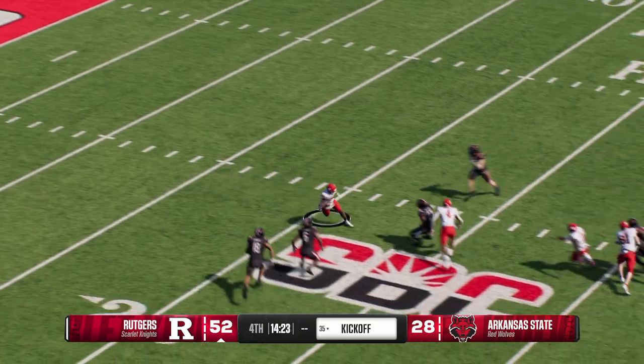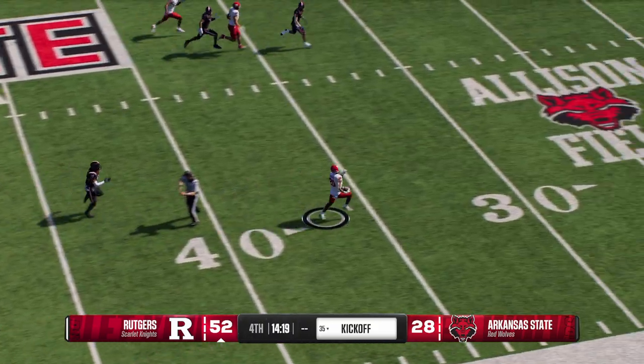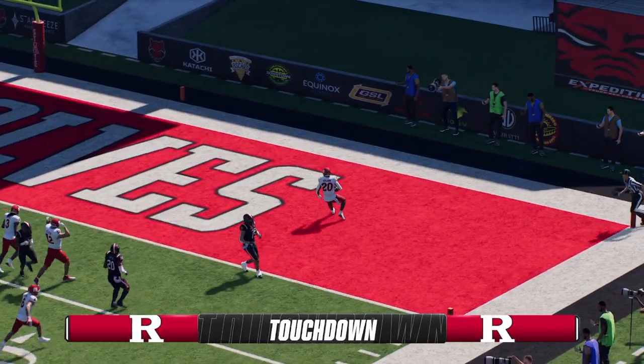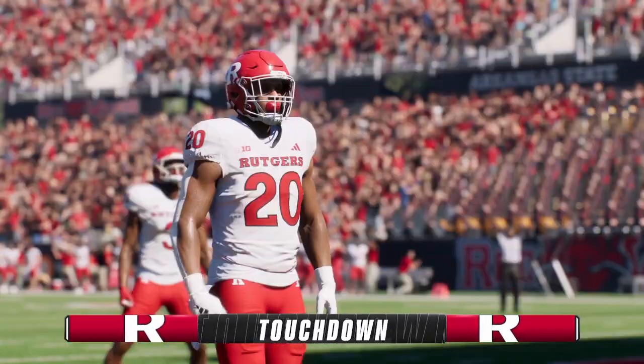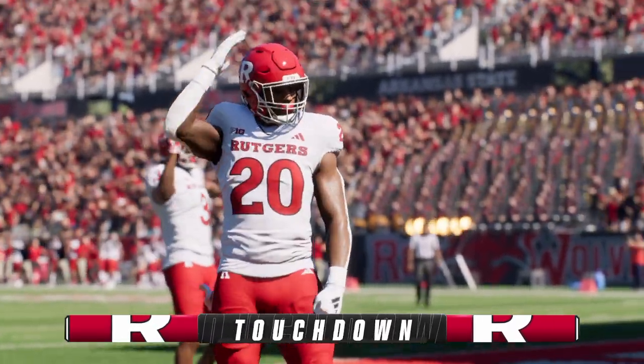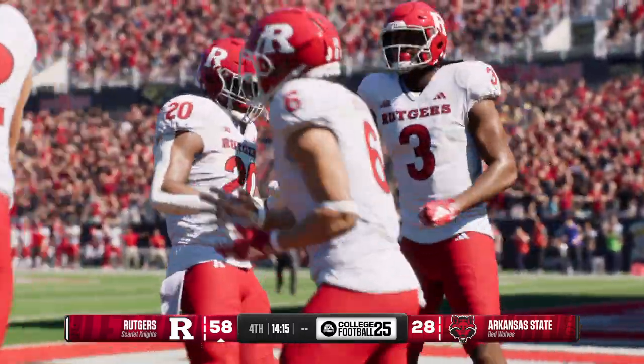He'll bring it out from inside his own 10. He only needs a sliver of daylight. He's got an alley. There he goes. Open it up. They won't get him. It's a touchdown. He is a field-flipping machine. Take it on one end, return it to the other. And now you get to celebrate.